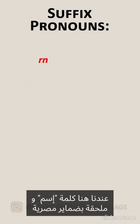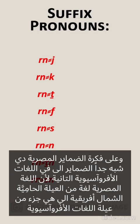Another set of pronouns that I find interesting in Egyptian is the suffix pronouns. If I take for example the word for name and I want to say my name, your name, his name, etc., I'm adding suffix pronouns. These are, by the way, very similar to the suffix pronouns in Semitic languages, in Amazigh languages, and in Chadic languages, which shows that Egyptian is an Afro-Asiatic language.